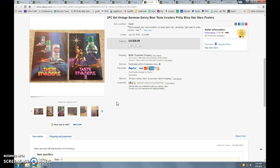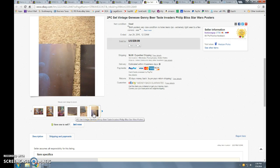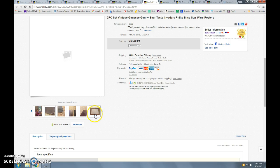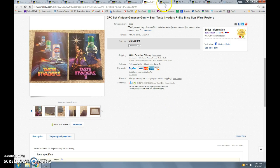They shipped priority mail in a tube, and you can always look out for stuff that's local beer, area wide. Stuff like this does sell very easily. These were in great shape, only very, very minor little wear from probably hanging back in the day. No piercings, no nothing with these. Super clean, and off they went.